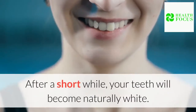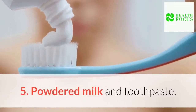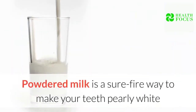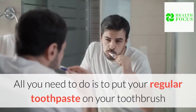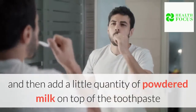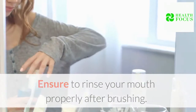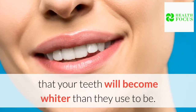After a short while, your teeth will become naturally white. 5. Powdered milk and toothpaste. Even though this may sound weird, it is very potent. Powdered milk is a surefire way to make your teeth pearly white and also keep them healthy. All you need to do is to put your regular toothpaste on your toothbrush and then add a little quantity of powdered milk on top of the toothpaste and then brush your teeth. Ensure to rinse your mouth properly after brushing. After a short while, you will notice that your teeth will become whiter than they used to be.